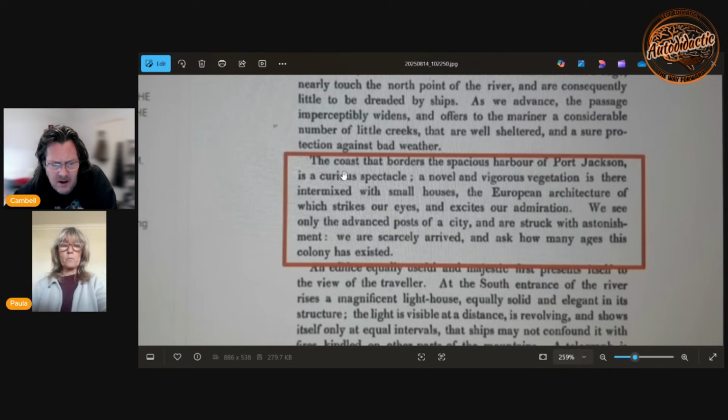The coast that borders the spacious harbour of Port Jackson is a curious spectacle. A novel and vigorous vegetation is there intermixed with small houses, the European architecture of which strikes our eyes and excites our admiration. So these aren't little bark huts, right? We see only the advanced posts of a city and are struck with astonishment.